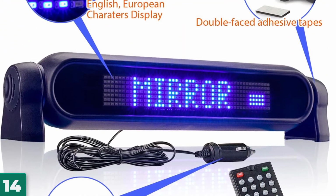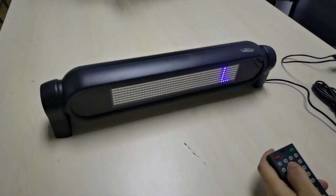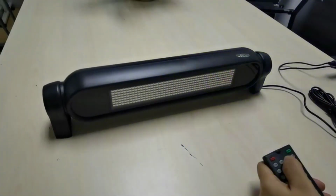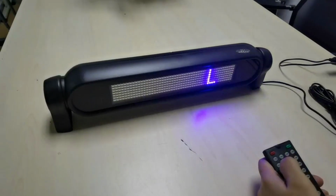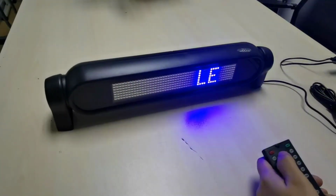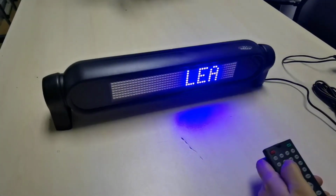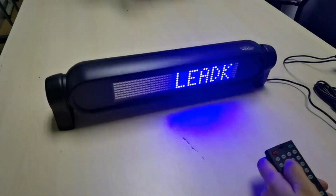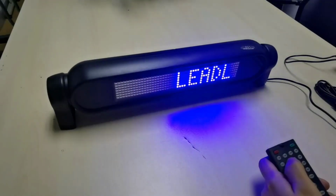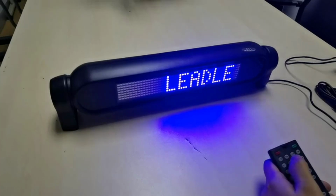Number 14. Lidl's DC12V LED car rear window signboard scrolling blue message display board LED banner with remote controller and cigar lighter, fast programmable. The remote LED car signboard programs messages by remote controller to change message, easy programming characters, accents, numbers and symbols. By remote controller program English, Spanish, French and etc.